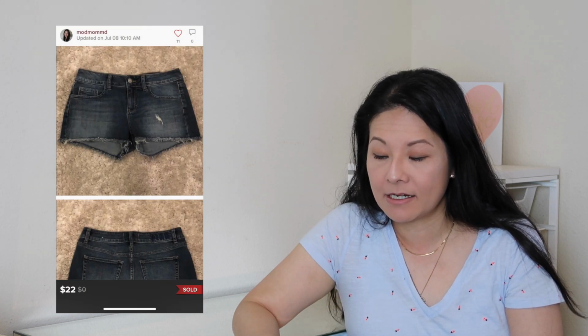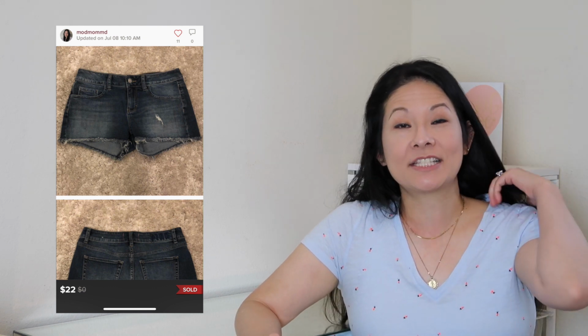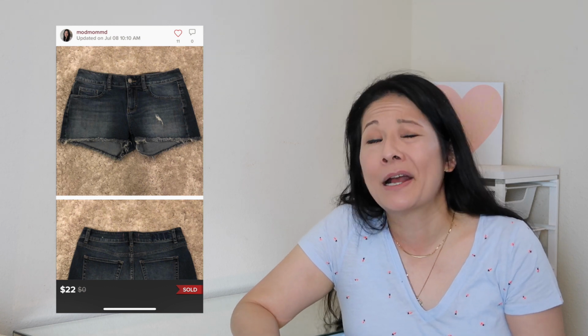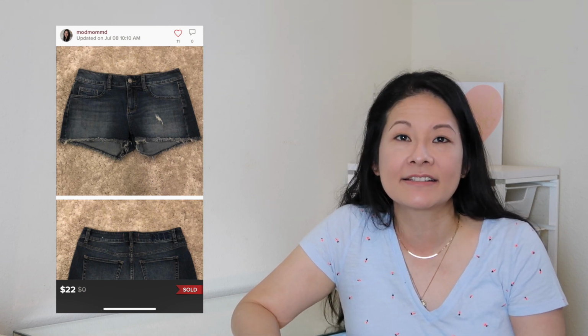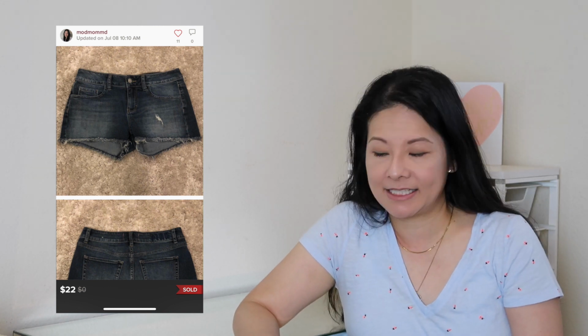The next item was a pair of Victoria's Secret Pink cutoff denim shorts in a size 4. So really classic, kind of bread and butter type of denim shorts, especially for this time of year. I had this for probably about a year or so. It just didn't sell last summer, so I'm happy it sold this summer. But you just can't go wrong with this design. It's a very classic pair of shorts.